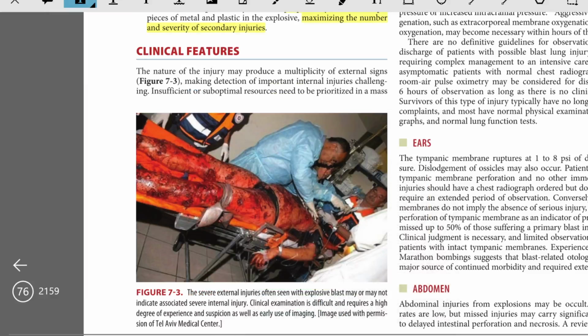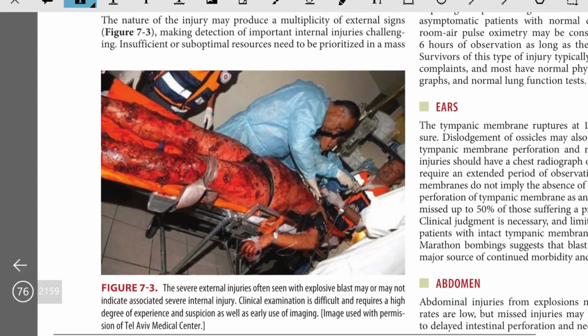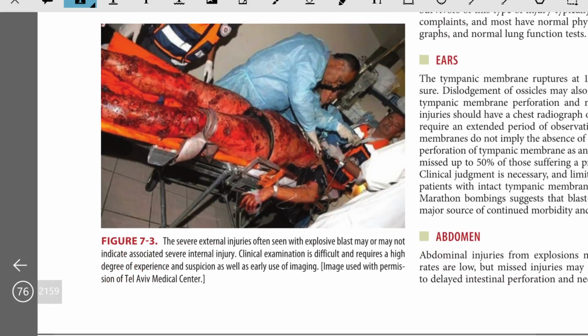In this video, we are going to discuss the clinical features of a bomb blast. The nature of the injury may produce a multiplicity of external signs, making detection of important internal injury very challenging. Here you can see the severity of the external injuries. It is often seen with explosive blasts and may or may not indicate associated severe internal injury.